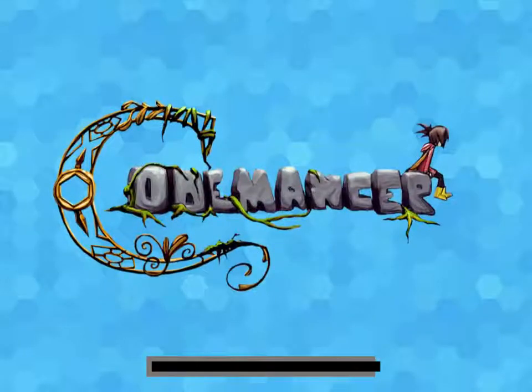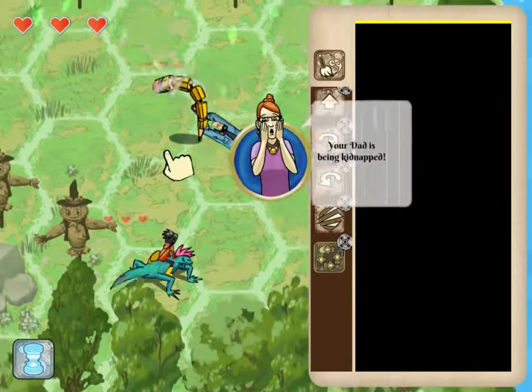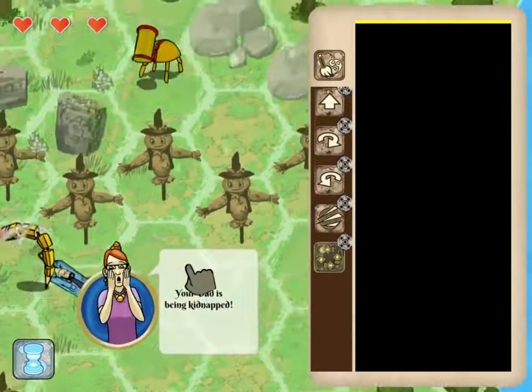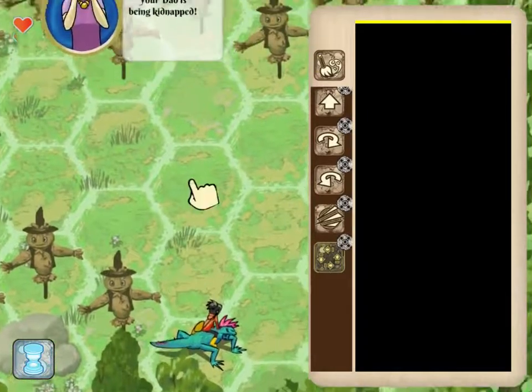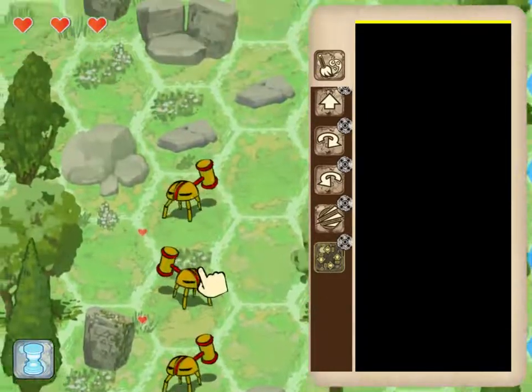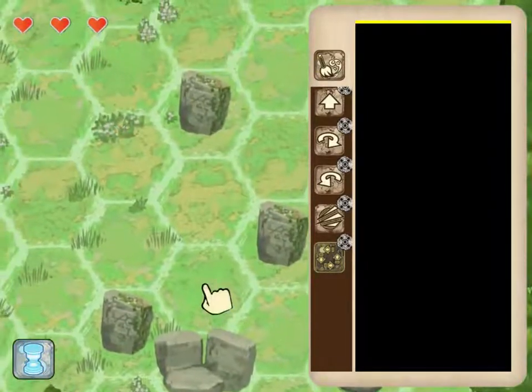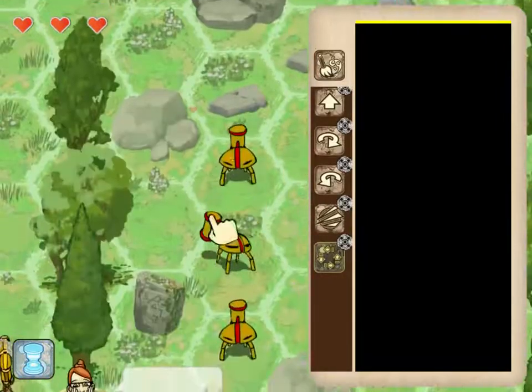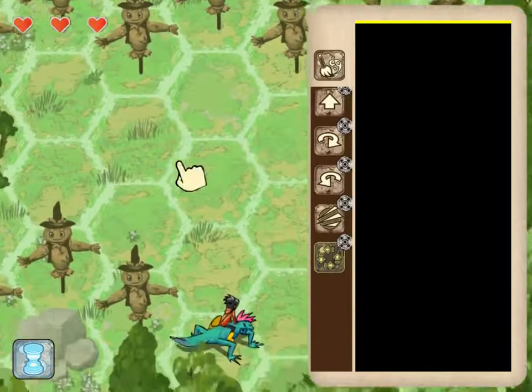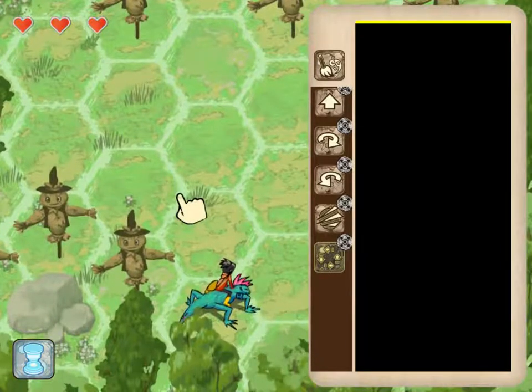But I think this is probably where I will end the video. This is the last level, but it gets to be a little lengthy. And not that that's a bad thing, but I think I've pretty much showed off what I need to. So you can see that these levels are going to start getting more complicated, and they're going to get bigger, things like that.